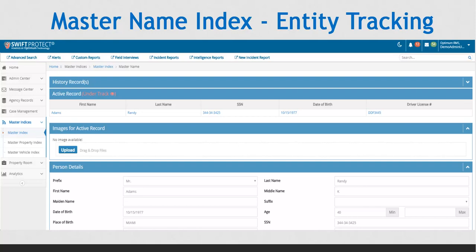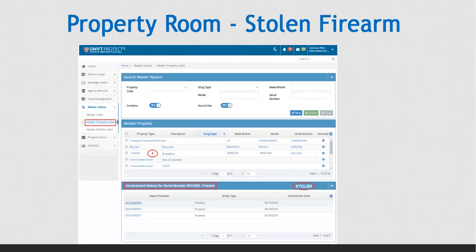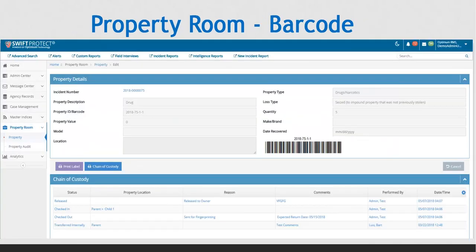The system also has built in what's called entity tracking, which allows officers to flag persons as wanted, missing, or flag property as stolen. What's nice about this is, let's say a firearm is reported in one part of the city, and another time, let's say a couple days later, an officer in another part of the jurisdiction finds that firearm. As soon as he puts that serial number into the records management system, SWIFTPROTECT will tell him that that firearm has been stolen through an icon, and he'll be able to know that that firearm was stolen a few days before and what that report was.